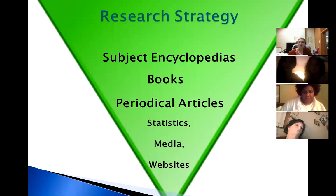And then there are times when you have to pull statistics from media, from websites, from different places, such as from government websites, to help you fill in the gaps and make your case. So when you're plotting how you want to do your research, you might want to think about how you need to build it, and then use these different resources as the building blocks to build your paper.